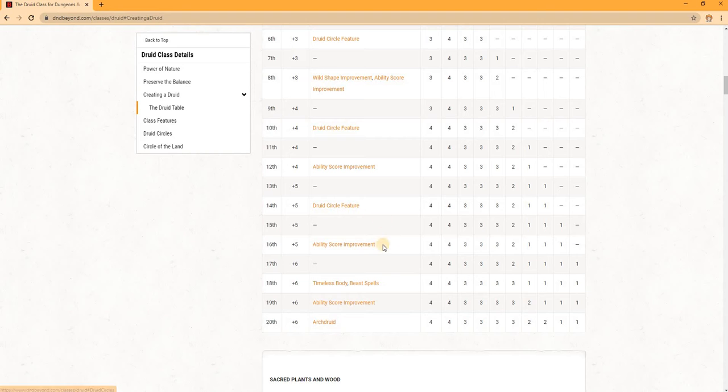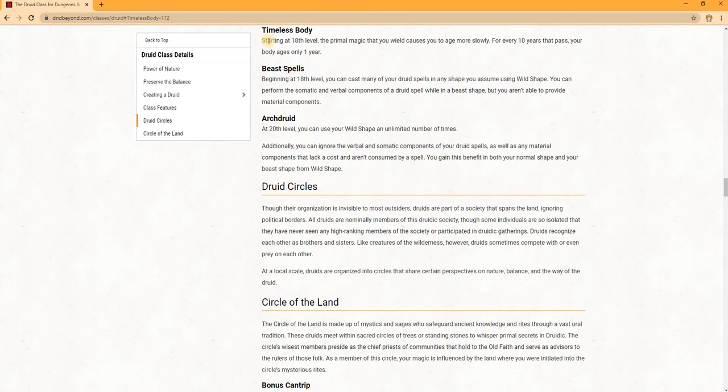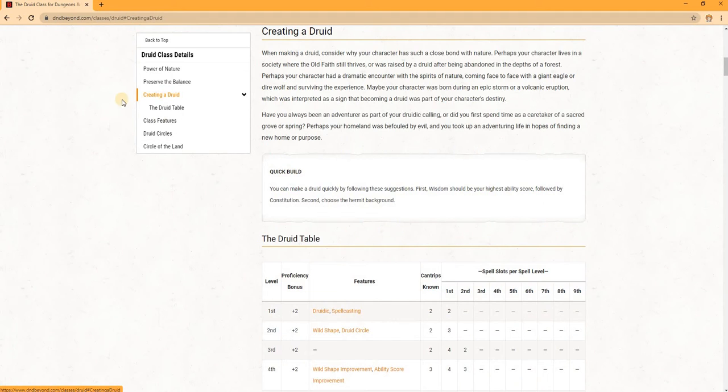Your next feature is at 16th level, where you get another ability score improvement, and then after that is 18th level, where you get two abilities, Timeless Body and Beast Spells. Timeless Body is when you reach 18th level, you age ten times slower. Whereas with Beast Spells, you can cast spells while using your Wild Shape, aka being transformed into an animal. You can provide the somatic and verbal components of a Druid spell, but you cannot provide material components, so keep that in mind when determining what spell you're going to use.